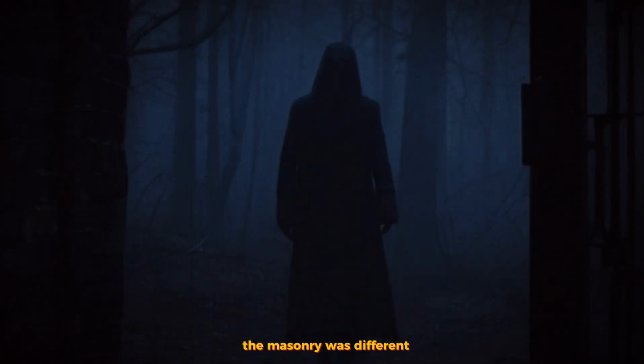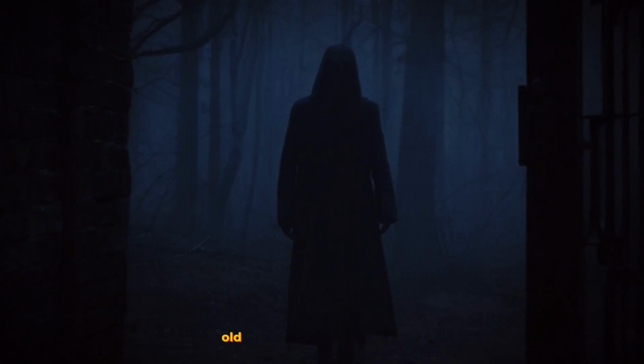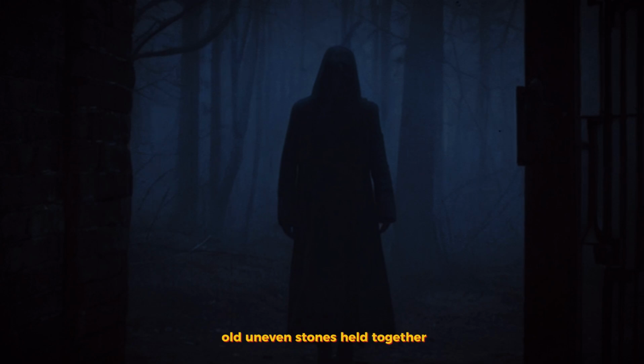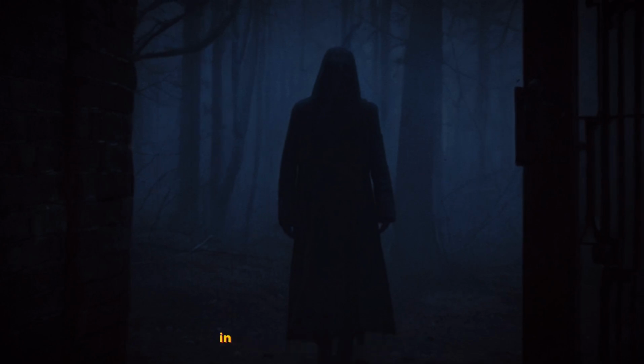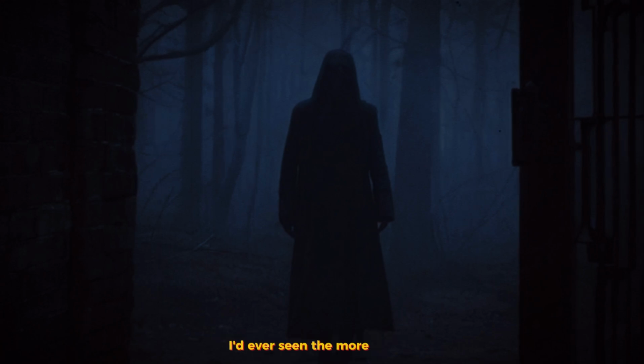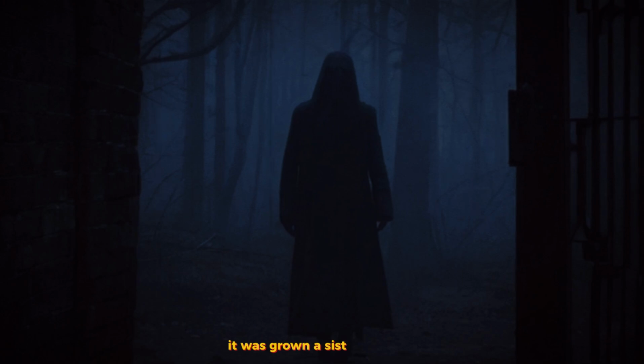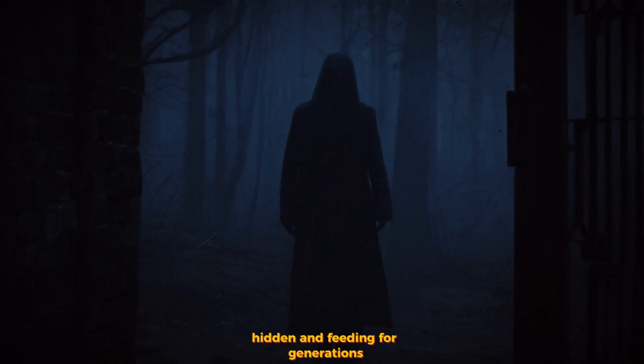The masonry was different. Older. Not just 19th century old, pre-foundation old. Uneven stones, held together with mortar the color of dried blood, in patterns that didn't follow any architectural logic I'd ever seen. The more I looked, the more it felt like the room itself wasn't built, it was grown. A cyst in the earth, hidden and feeding for generations.